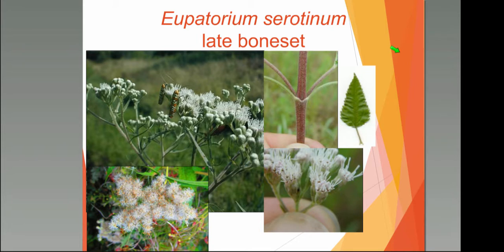Eupatorium serotinum, or late boneset, can be up to 3 to 6 feet tall and can be found in moist prairies, meadows, and areas near drainage ditches or other sources of water. It's more common in disturbed areas, and it often forms colonies.